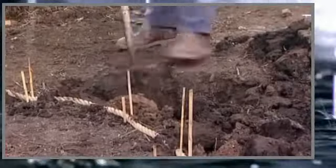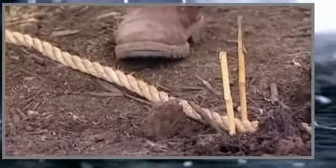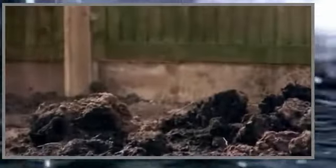And the idea is that I dig out the space I want the path to go in. I've used the rope, which I borrowed from Carol's garden, to get the curve. Just used a couple of bits of bamboo to hold it in place. Get a feel for the soil, and then I'll put hardcore in here and I can start making it.